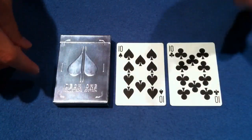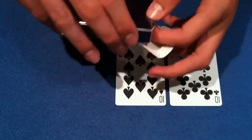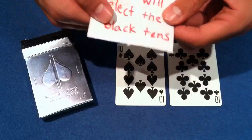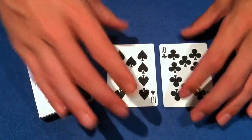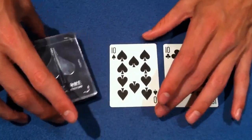Now, that's a neat little coincidence. They will say, wow, that's pretty cool, but what makes it even better is that before we even started the trick, you made a prediction, and that prediction says you will select the black 10s, just like that. And it's that simple, guys. It's not a very hard trick to perform, yet it does have a very nice effect. I personally love doing this to laymen.